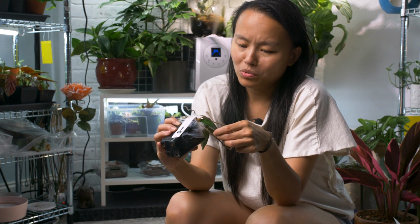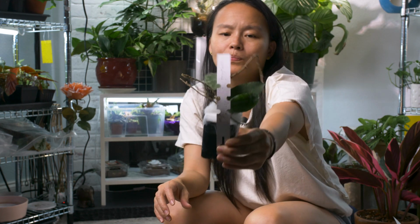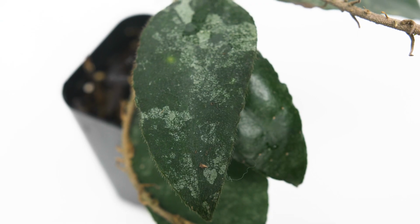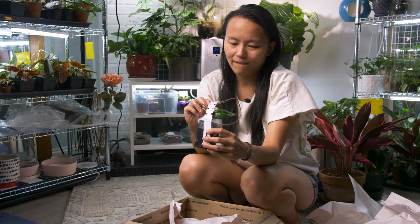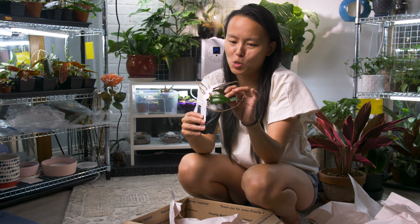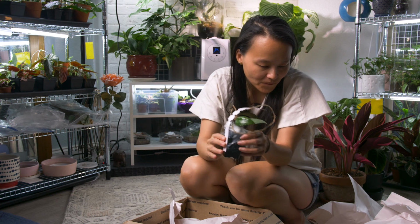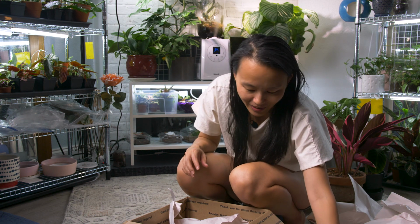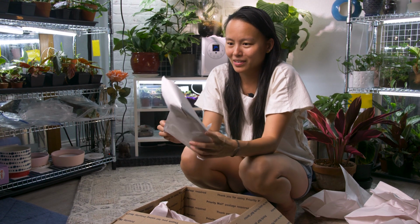This is really pretty. I don't know if you guys can see the speckle. Very stiff. And it also has a little bit of fringing going on the edge. Very cool. Not like your typical Hoya that's super smooth. It really has a rough texture to it. Awesome. This is so fun. This has gotta be the best plant mail I've gotten in a while.